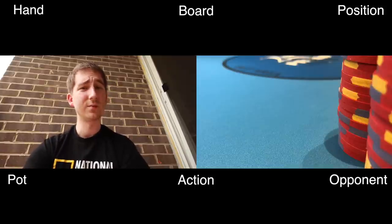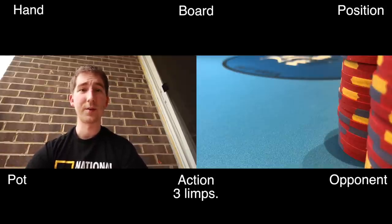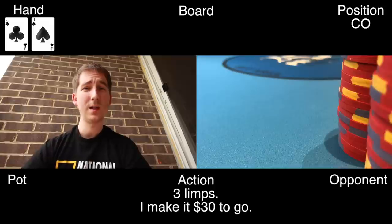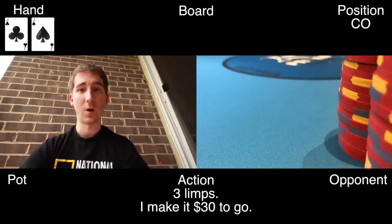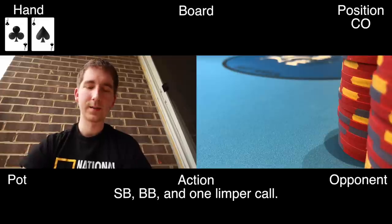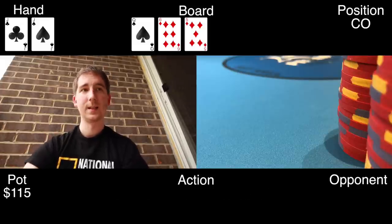In this next hand, there's 3 limps, and I make it $30 to go with black jacks. The small blind, big blind, and one of the limpers call, so we go 4 ways to the flop. The flop is just okay. It's queen-6-5 with 2 diamonds, and it checks to me.